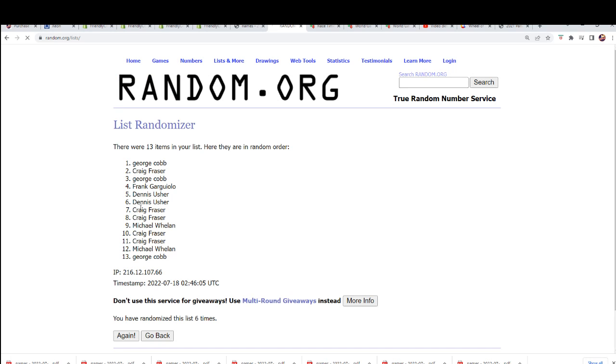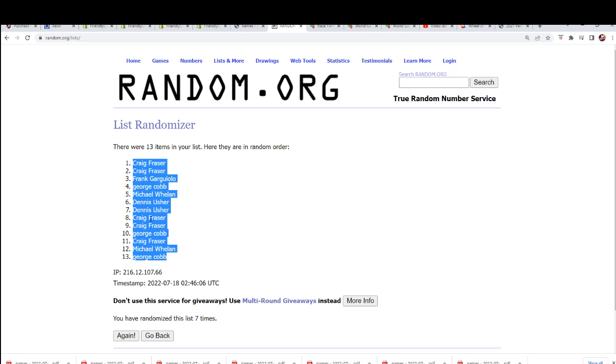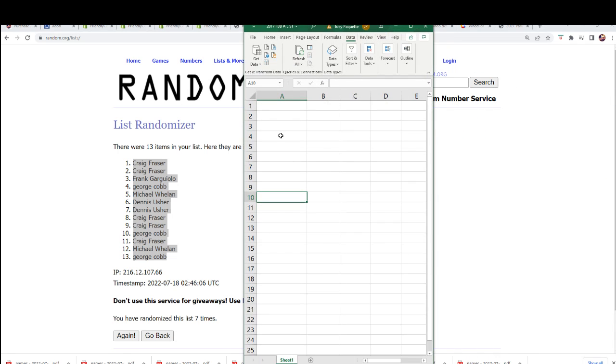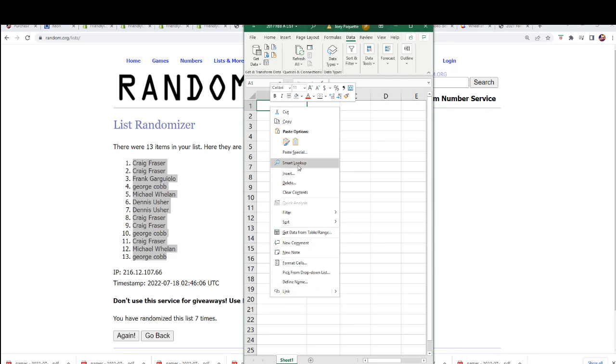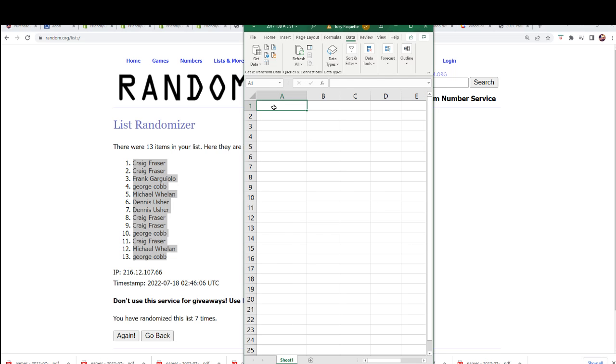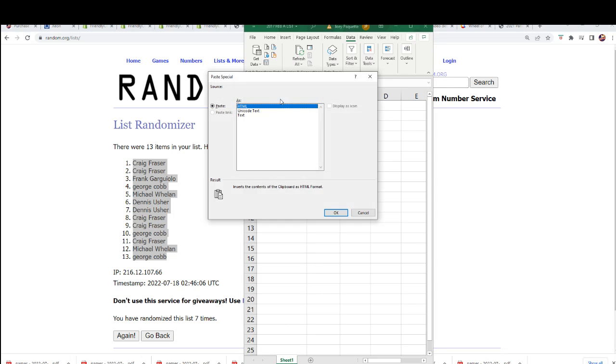So here we go. Lucky number seven. Boom. That's the first list. We're going to stack the lists up right here. I hit the wrong button there. Try that again.